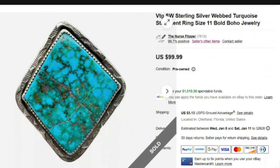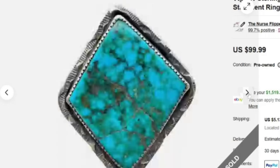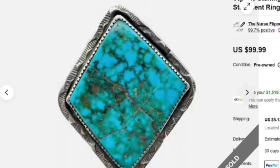Next up is a fast selling jewelry item. This one sold in under a month. So I told you guys before, Southwest and turquoise does very well for me. This one is a vintage sterling silver web turquoise statement ring. It's a size 11. This is a big ring, and this one sold for $99.99 in under a month. Very, very fast. I am about $25 in. So this one is about a $65 profit after fees. So I will pay up for the turquoise and the bigger sizes because I know that they typically do sell faster.